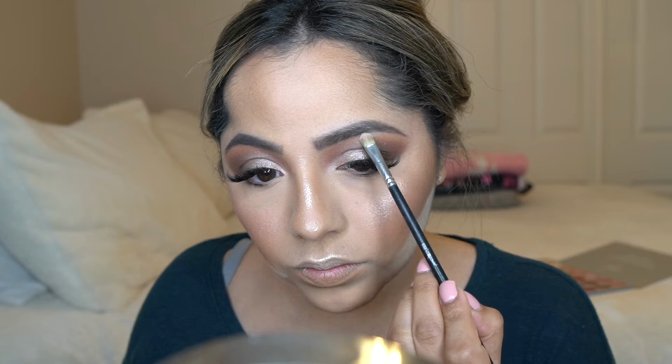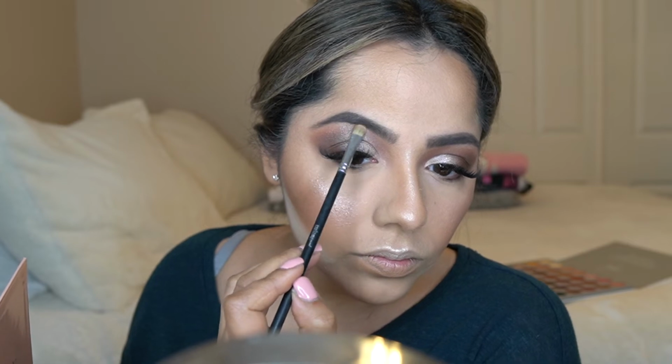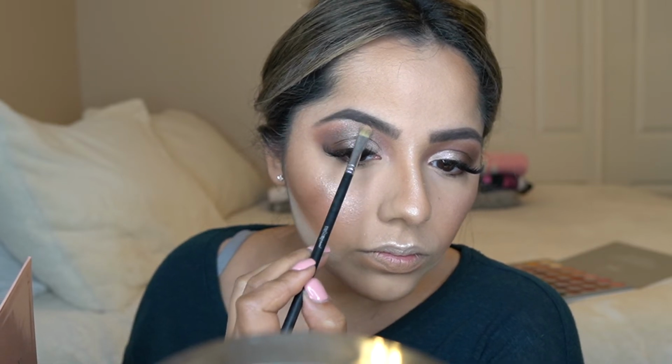I also do highlight a little bit underneath my brow bone area, and oh my god, I'm just admiring my highlight. It's super popping. This highlight glows to the gods. I'm not even kidding. A lot of people thought that it was too sparkly and glittery, but honestly, that's what highlight is, and I'm all here for it. I really like this palette.